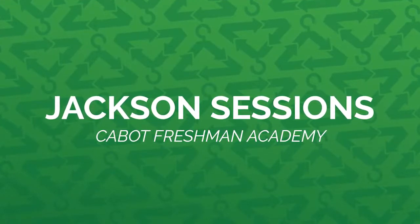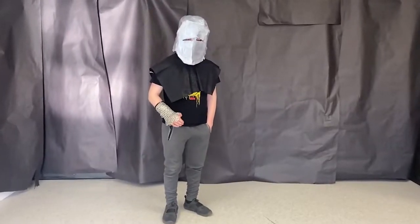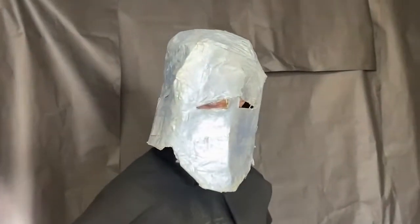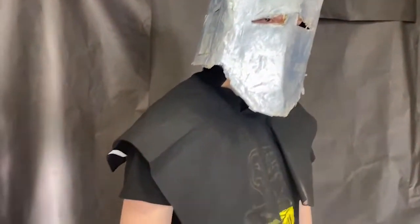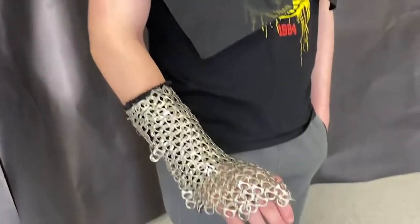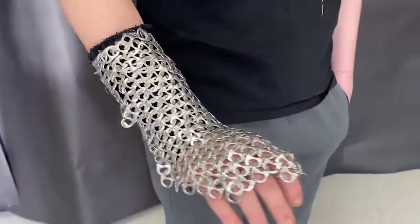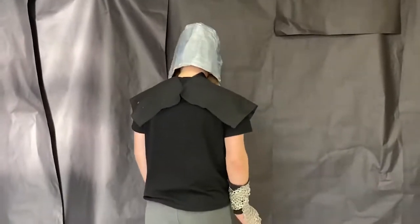Welcome, designer Jackson Sessions. And he goes to CABOT Freshman Academy. Year of the Gladiator. Jackson did a great job with being very simple with his outfit, three main pieces: his helmet, his drape, and his glove. Yeah. Lots of bottle caps. He did a great job with that. It's hard to put that together. Yes, his technique was very nice.